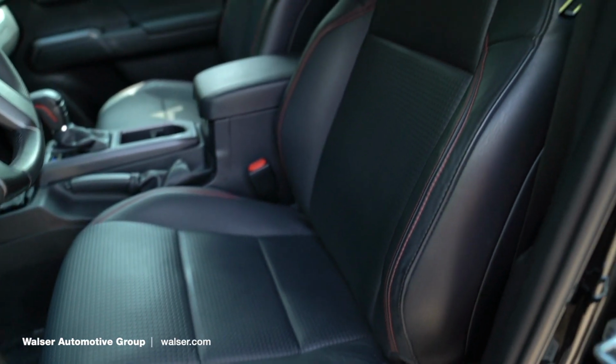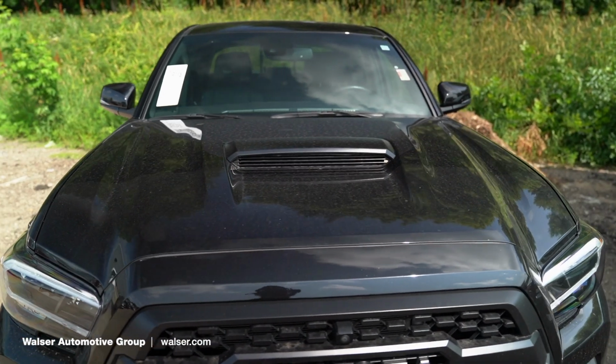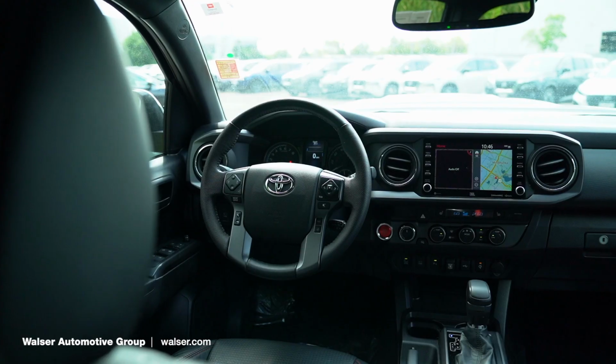Now, as far as the seats are concerned, they're comfortable. Well, I feel like I'm sitting a little bit higher up. This feels more like a full-size truck with the larger hood and the hood scoop here, where that one feels more like a car. It feels like you have a little more visibility out of there. It just feels a little bit more spacious when you're inside.